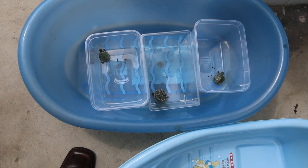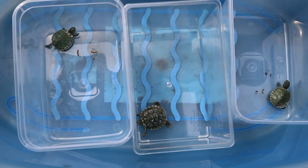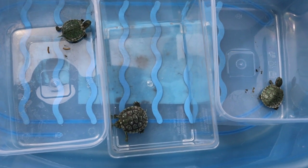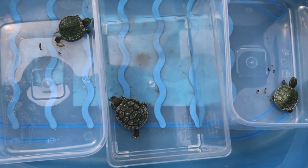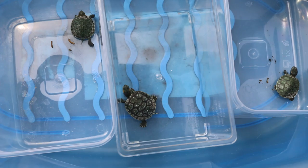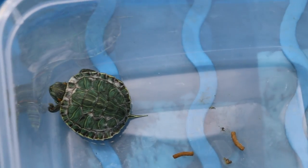Today is Saturday, May 28, 2016. We have 3 inpatients for shell rot. As you can see, they are hatchlings, and some are worse than the others. You can see the white spots.